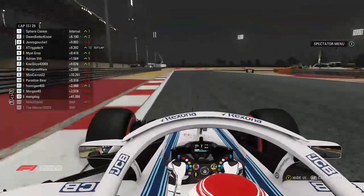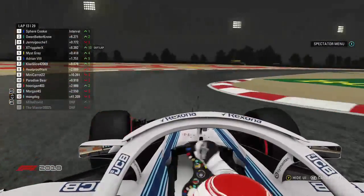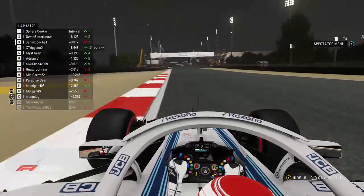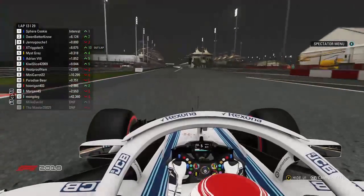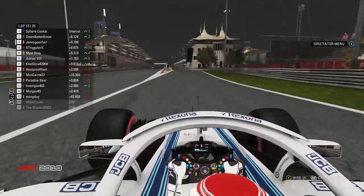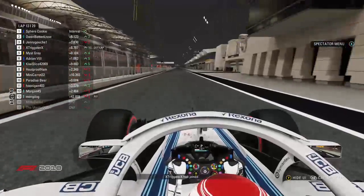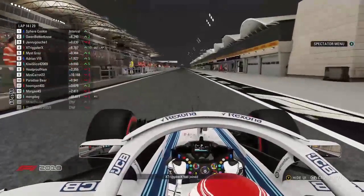Yes, unfortunate circumstances. 41 seconds down the field now after 3 spins, and there he goes again. Oh, he holds it. Come into the pits, get a set of mediums on, and he's just going to have to do it. He's got no choice now, really, has he? He might even choose to retire his car. We'll have to see. But he is in the pits.